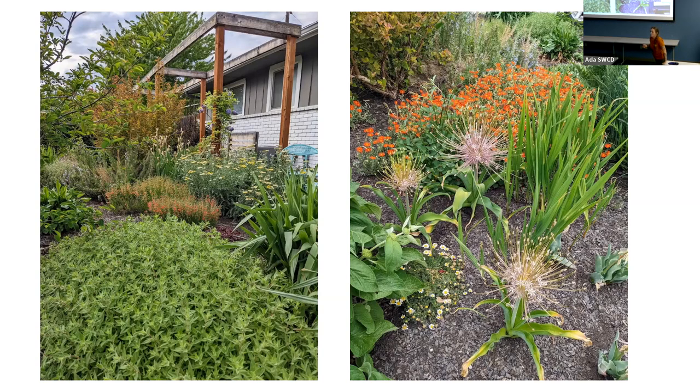Plants there that are like little firecrackers. These guys? Schubertii alliums? Oh, they're like this big. They're so cool. S-C-H-U-B-E-R-T-I-I. Maybe double high. Any other questions?